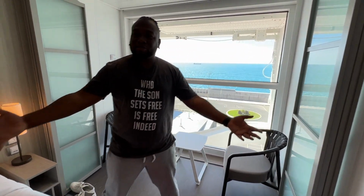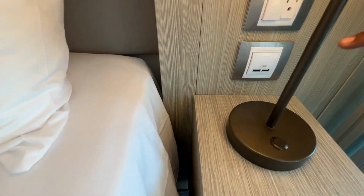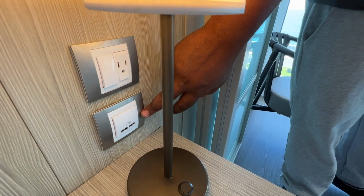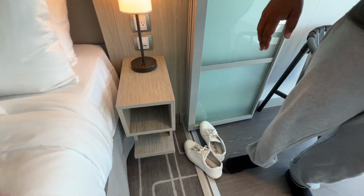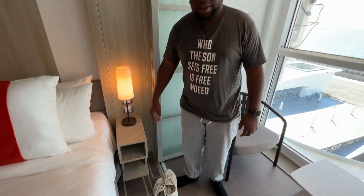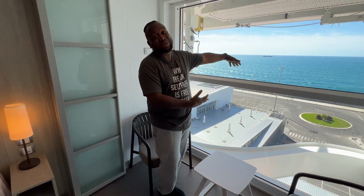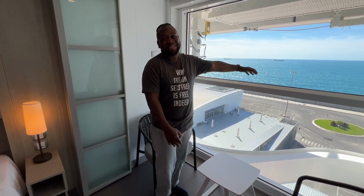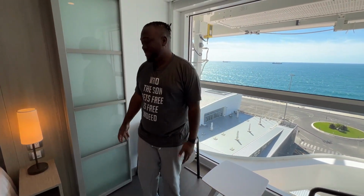So I'm in my bedroom and I'm on my balcony. But before we get to the balcony, next to the bed, oh yeah, you have another light switch, USB ports, plug in your lamp, additional storage down there. And yeah, as I was saying, this is the balcony, or as they say on Celebrity, veranda. This is the veranda. This is the bedroom. This is the Infinity balcony, veranda, stateroom.